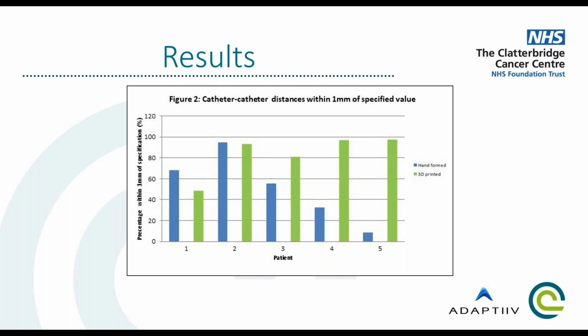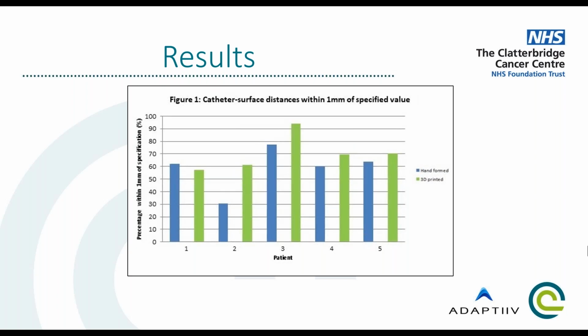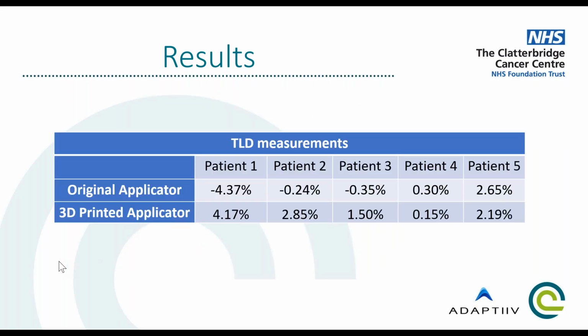And we see similar results for catheter to shell inner surface distance. For patient 1, the hand-formed applicator was slightly better. However, for all the other applicators, 2 through 5, the digitally designed and 3D printed applicator was more geometrically accurate.